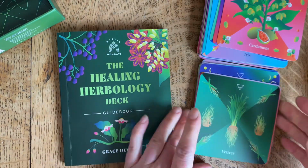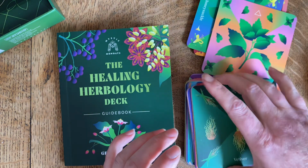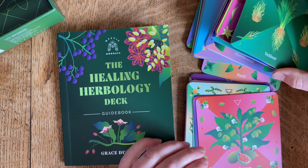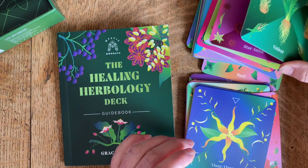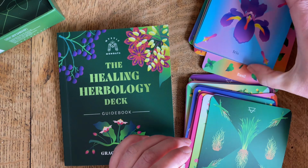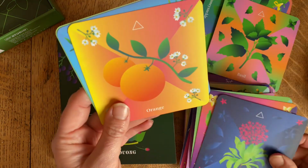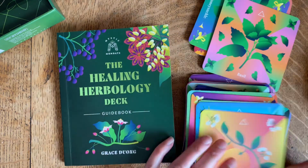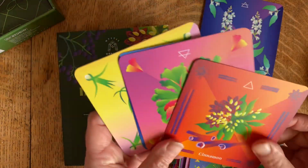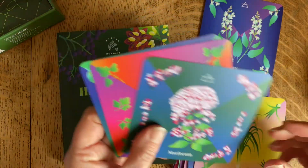If you're drawn to herbs, then I think that's a lovely way to add them to a larger reading. As someone who's interested in herbs, I'm also interested in essential oils. I think this is a beautiful way to bring some of this energy in, and they're like little jewels, these cards. The colors are absolutely lovely. There's a lovely vibrant feel to them. Feels very sunny and positive, and just a very nice vibe to them.